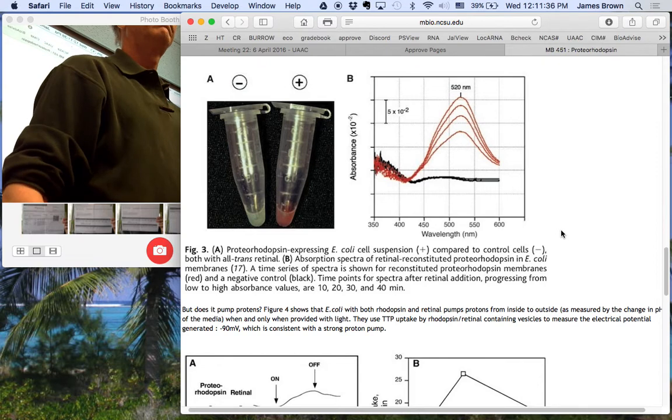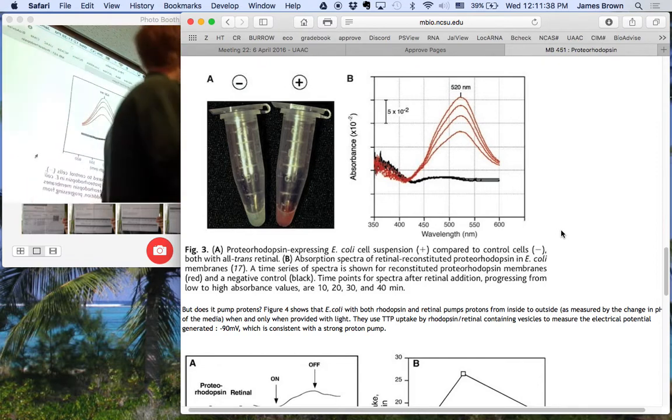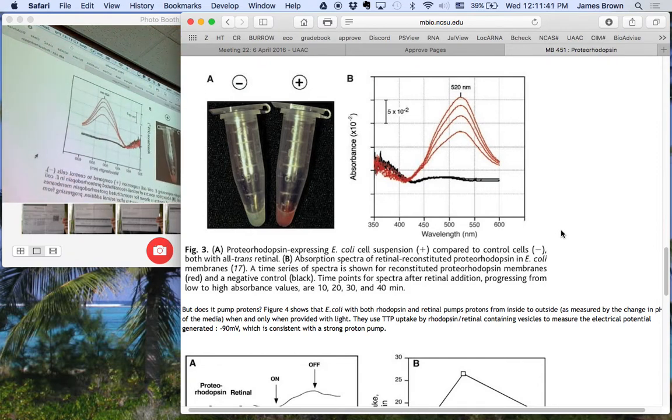So does it work? So they take this gene, they cloned it into E. coli and expressed it. This is a cell suspension expressing this protein. And then you add retinal. Retinal is a colorless cofactor until it binds the protein. And when it sits on the protein, the change in the electronic environment primes it for light absorption. How do you detect light absorption? It's color, right? So you add retinal, and it turns red.